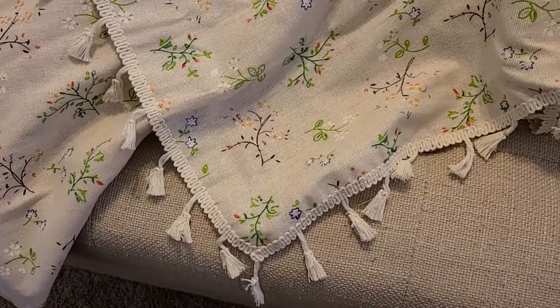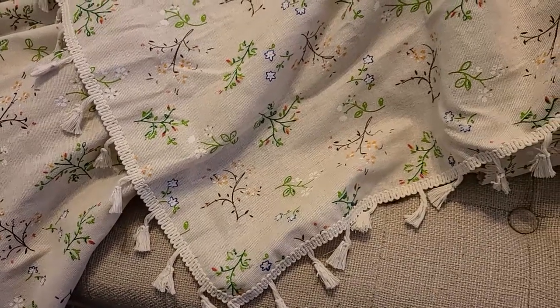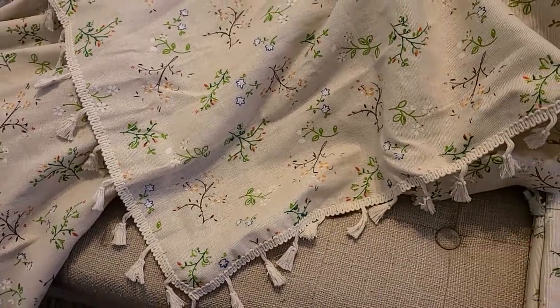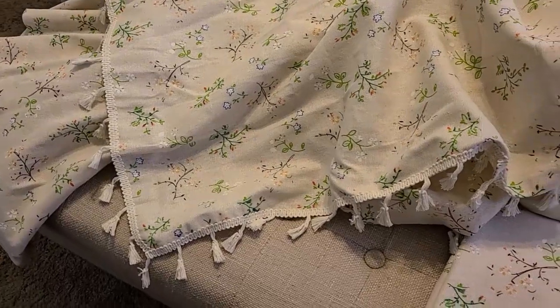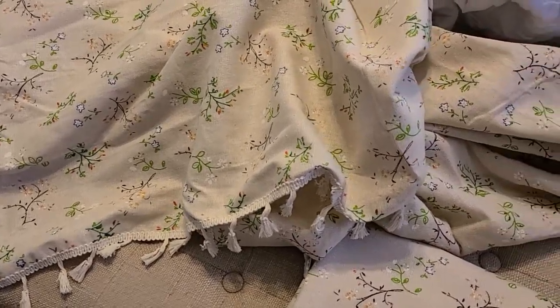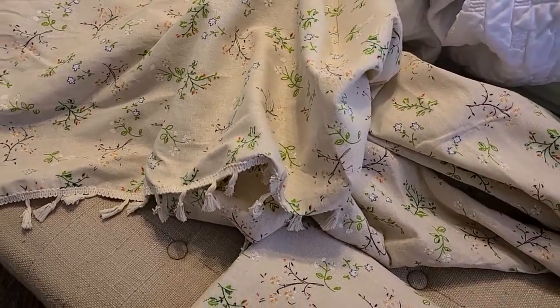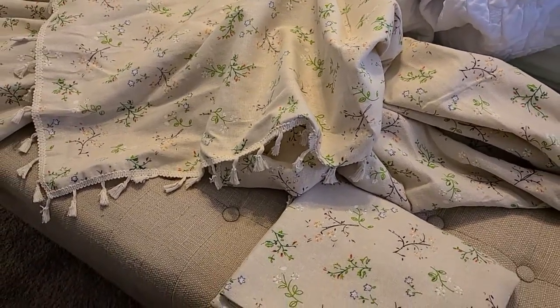I love the little tassels on there. I'm not a good tassel girl when it comes to pillows and stuff, but I really like this boho look that these curtains kind of put off. The ones I've used the last couple years are more of a blue undertone, and I got this khaki color with this beautiful floral design on there. So I got 2 sets for each window. So let's get these up and see how they're going to look.